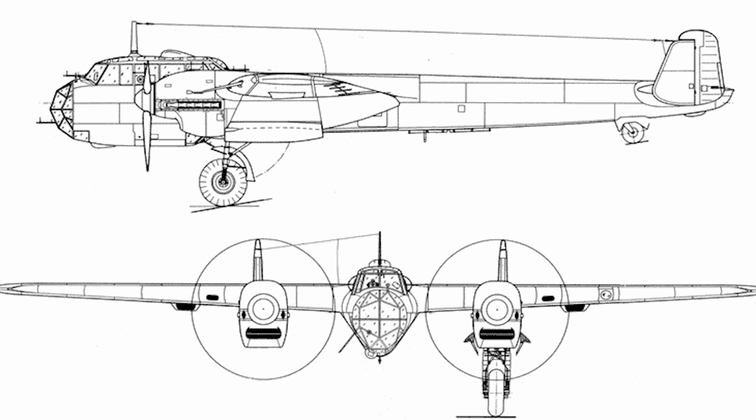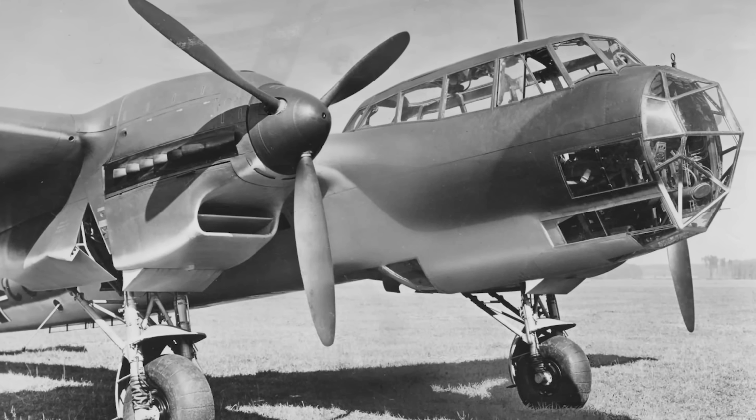Aside from the engine, the aircraft was virtually identical to the Z series, being equipped with between 4 to 6 machine guns for defense, and being capable of carrying 1,000 kilograms of bombs. Ironically, for an export model, the majority of the 215s were operated by the Luftwaffe.